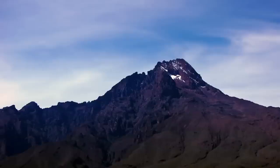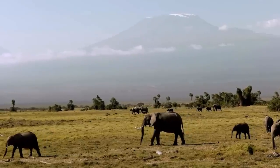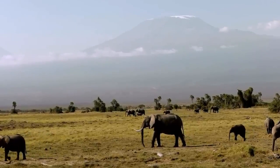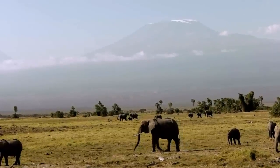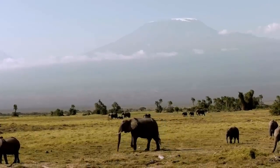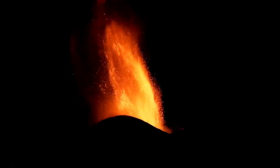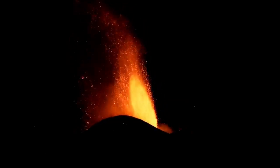Shira and Mawenzi are both extinct volcanoes, meaning that there is no activity below the cones and no chance of them erupting. Kibo, on the other hand, is considered a dormant volcano, which means that there is a possibility that it could erupt again. However, scientists have said that the last eruption was between 150,000 and 200,000 years ago, and no one is sure when and if it will erupt again.